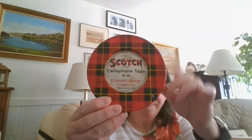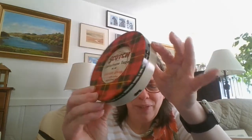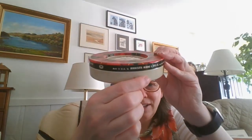The tape is all gone, but the tin is still here, so that'll be a lot of fun. And it's in decent condition. It's got that little bit of a mark there, but otherwise it's in good condition. And then for the last bit are actually Thanksgiving items.